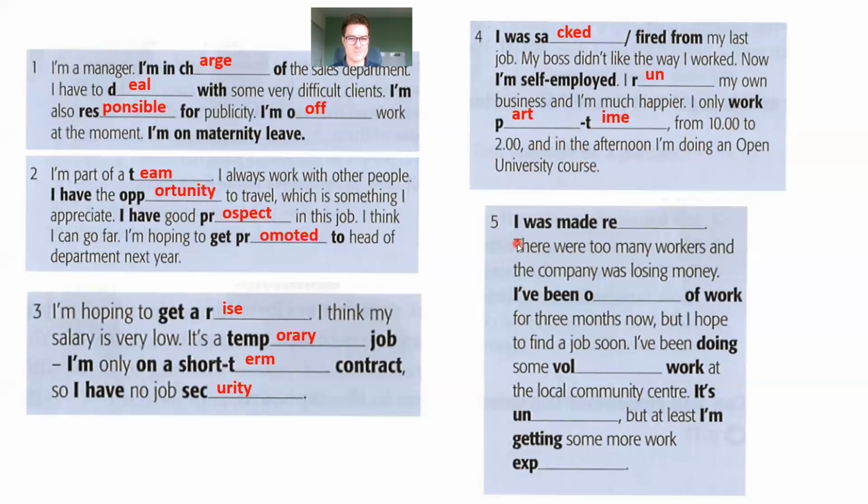Okay, we're getting to the last one, finally. All right, so number 5, I was made, what? What was I made? I was made redundant, exactly, because there were too many workers and the company was losing money. So when the company is losing money or they don't have enough money to pay all the employees, they have to make somebody redundant, basically saying goodbye.